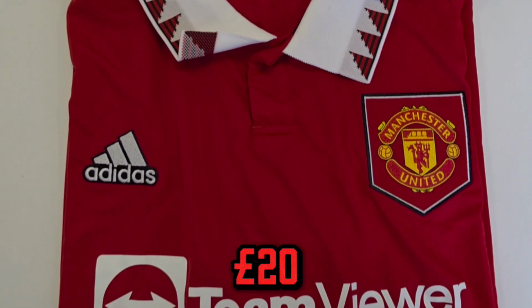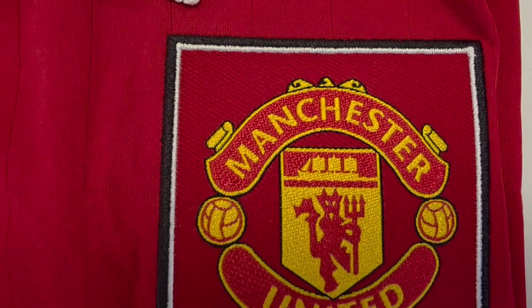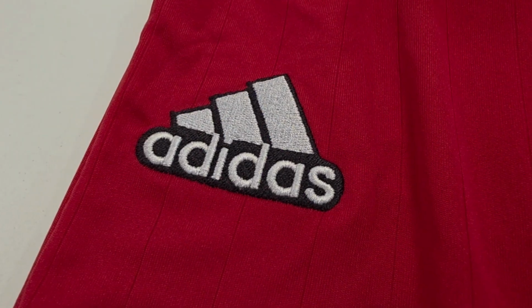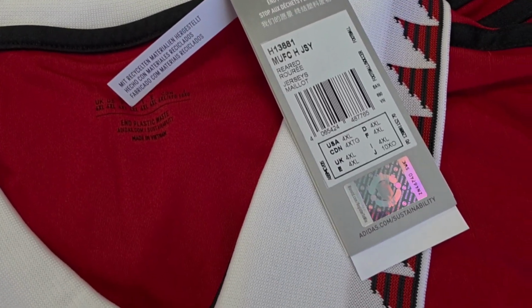But yeah, this was I think £20 or £25 in a clearance from a football shop. Might have been like a kit bag or something about a year or 2 ago, and I got a few XXL and a few 4XL. So this is the 4XL. Now I picked those up because they're big sizes, and big sizes tend to sell quite well, although you've got to find someone that's that size that wants it.